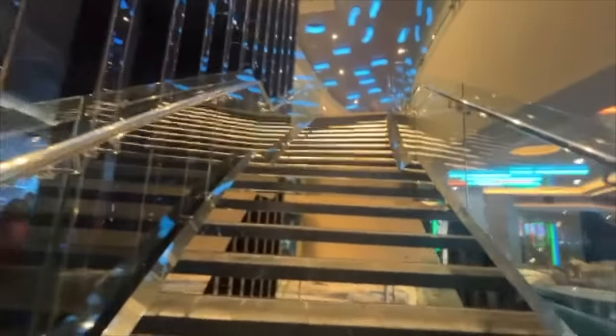Camera shop, camera shop, camera shop. My wife didn't want to take a picture of me inside the picture. This is my face. No. Last scoop of steps.